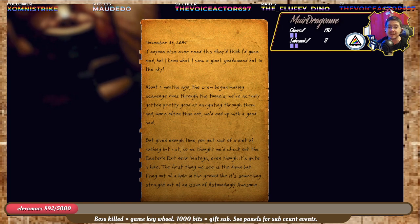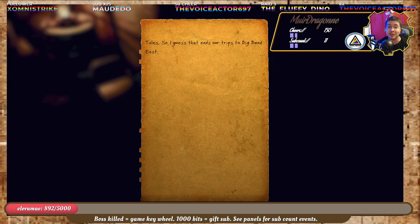The first thing we see is the damn bat flying out of a hole in the ground like it's something straight out of an issue of Astoundingly Awesome Tales. So I guess that ends our trips to Big Bend East.